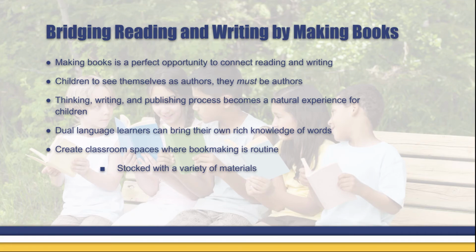Teach lessons that honor and support and value the dual language learner's home language. Make sure you have books in your classroom that are stocked with them so that they can feel comfortable, that they feel like this is part of their schooling and that we value that.